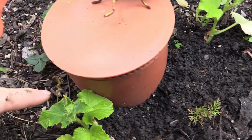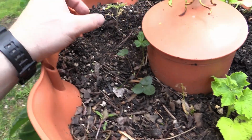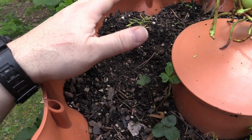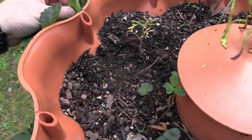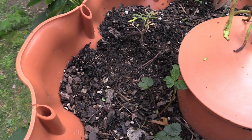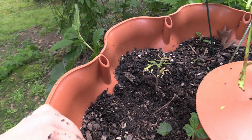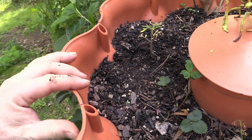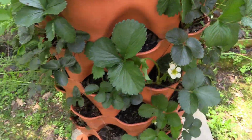I also put a couple of the carrots here, and then one of the tomato plants. Same theory with the tomato plant, is that if this survives and starts growing, it'll just grow over the top, and I'll be fine with that. That's not a problem, and yeah, it'll work. Just go over here. Might be a little harder to turn the tower around, but I think it'll work.